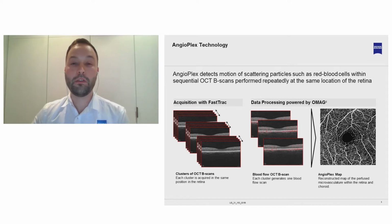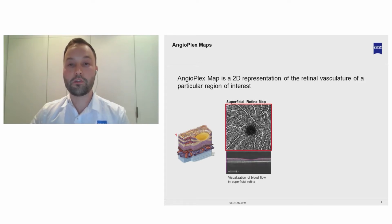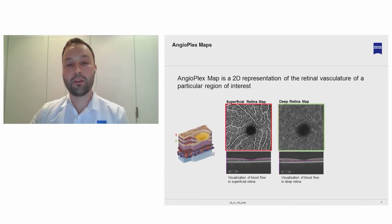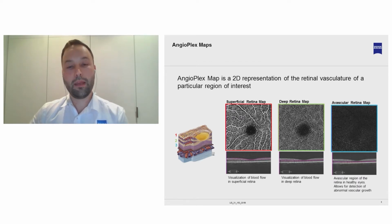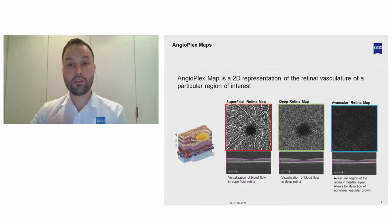The Angioplex maps are a 2D representation of the retinal vasculature of a particular region or depth of interest. The 3 most commonly referred to maps would be the superficial retina map, outlined here in the red box, and as can be seen in the anatomical slice, in location or depth number 1. It may be too small to see in this image, but the purple lines in the B scan suggest the top and bottom border of this region or depth, defined as the superficial retina. It is within that depth that the flow is shown just above.